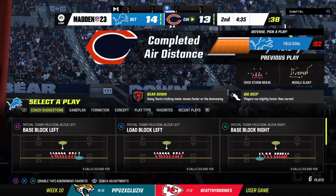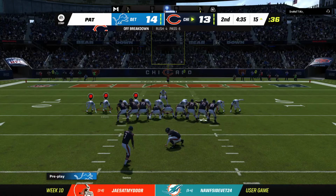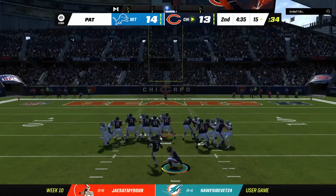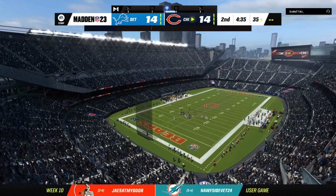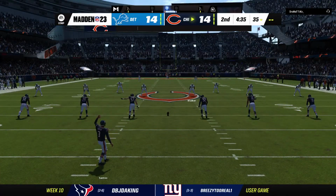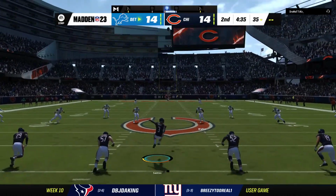Great poise, stepped up, trusted he could lay it in there perfectly, and he knew that his guy was going to make the catch on the other end. Nice collaboration. Santos with the extra point, and we are tied at 14. This one tied at 14 now as he sends this one away.